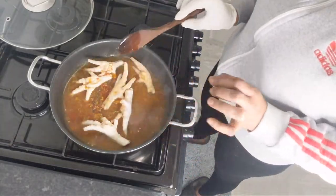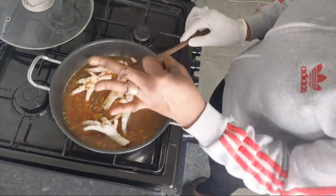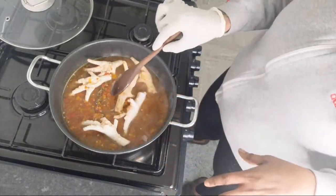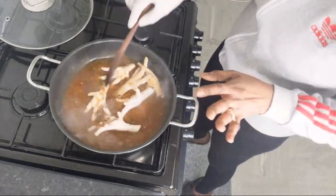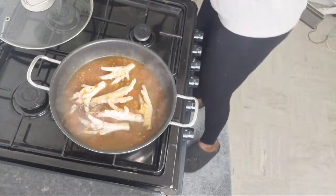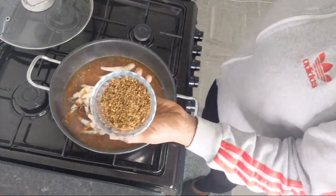But I have 3 Maggi cubes in this pot, 3 cloves of garlic, half a root of ginger, and dry thyme. Okay, you can use any thyme of your choice. All right? Straightforward cooking.